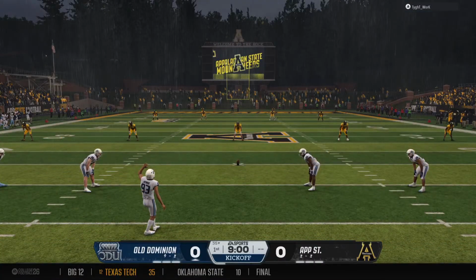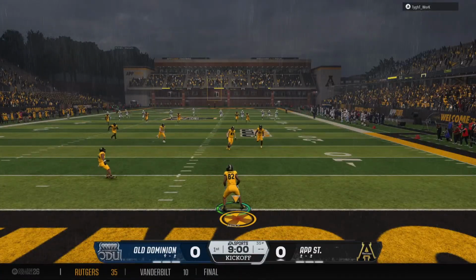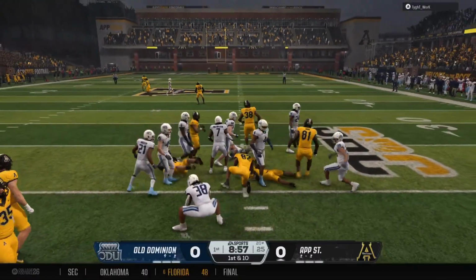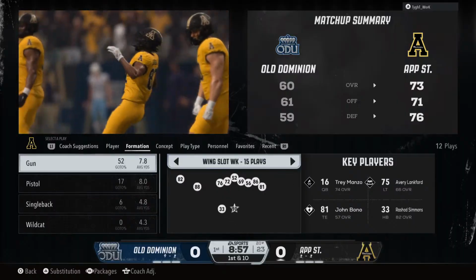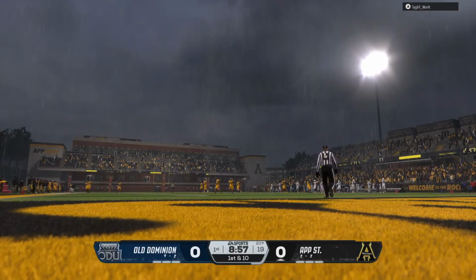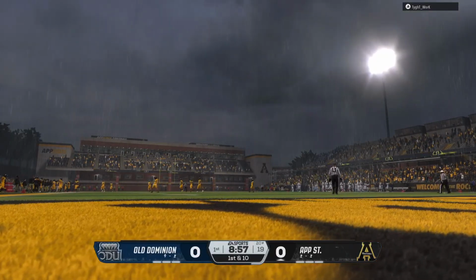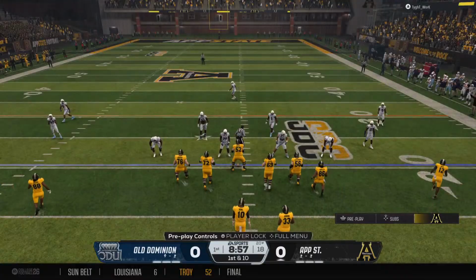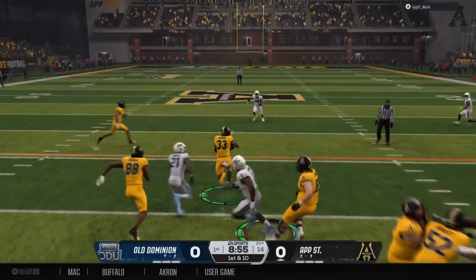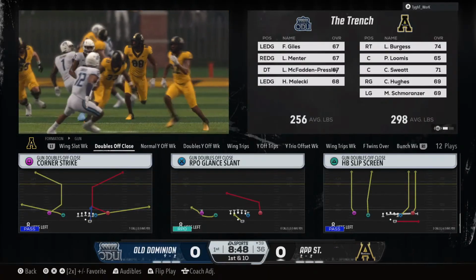The Monarchs will kick it away to start. On the move from inside his 5. He was hoping for something a little more dynamic, but they get him on the ground at the 20. Simmons. Past the sticks, and he may get more. An explosive play in the running game as he's got the first down.